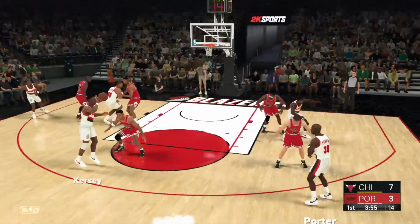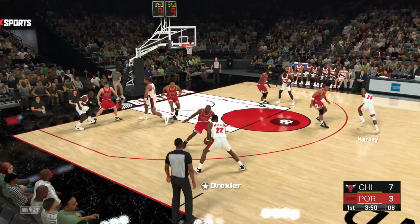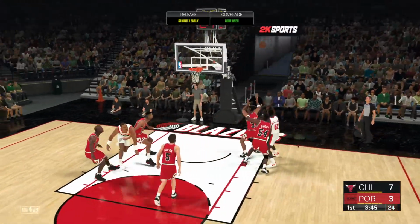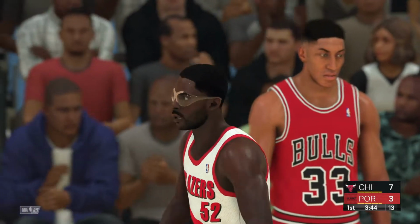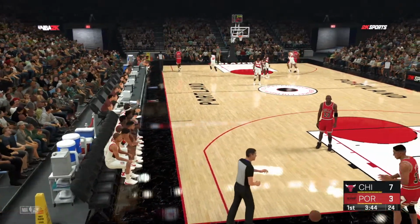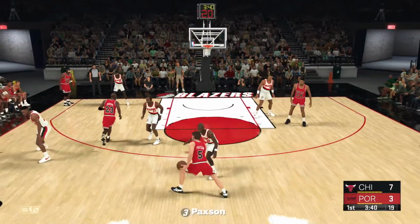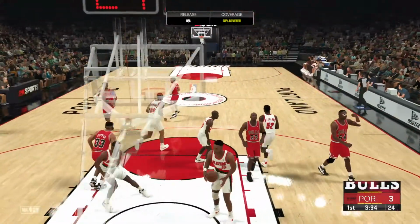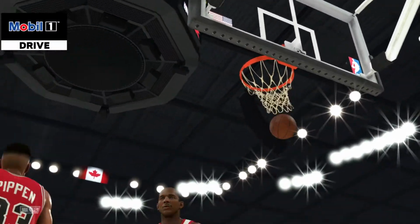Porter looking it over. Up top, Kersey. Outside, Drexler. Clock at 6. And a wide open look for Porter. Trailblazers keep it alive. Out of bounds. It'll be the Bulls' ball. Porter's gone 1 of 3 on the night. To the paint. Terrific assist, a nice finish. Solid play all around. Boy, Pippen showing you some passing right there with that nice finish.